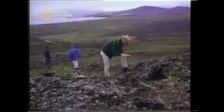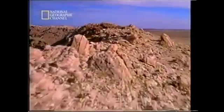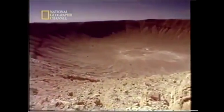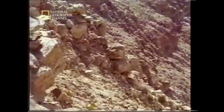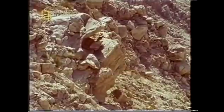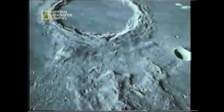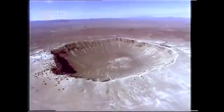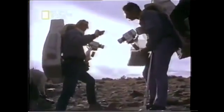In Iceland, they studied basalts, volcanic rock like Armstrong and Aldrin found. At Meteor Crater, Arizona, they found samples of a kind of compressed fragmented rock called breccia. Finding breccia on the lunar surface could prove that the moon's vast craters were formed not by volcanoes, as many once thought, but by the fiery bombardment of meteor impact. The astronauts must learn to recognize it.